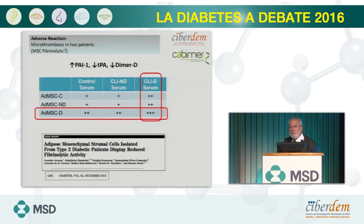And the last comment is about this adverse reaction and how we solve that. The point was pro-thrombotic events. So we take the cells from the diabetic patients and analyze the expression of a series of genes and factors related with coagulation and fibrinolysis. And at least we found, we have more data now, but PAI-1 and TPA, which are directly related with the process of fibrinolysis, PAI-1 will be against, TPA will be in favor, but go in the opposite sense.